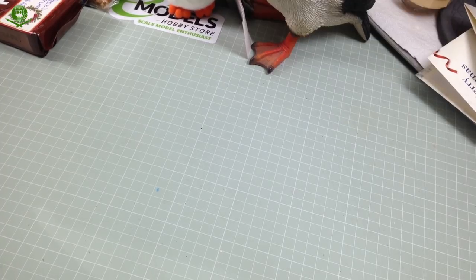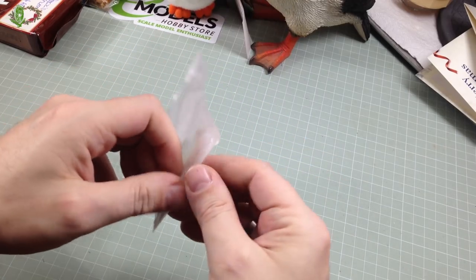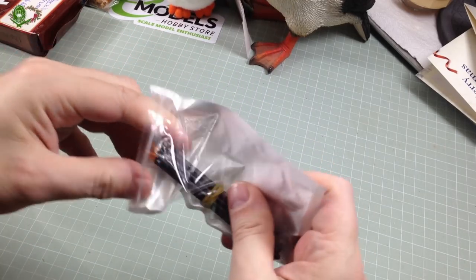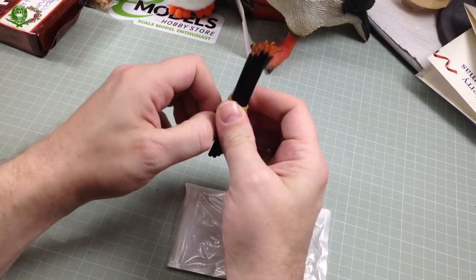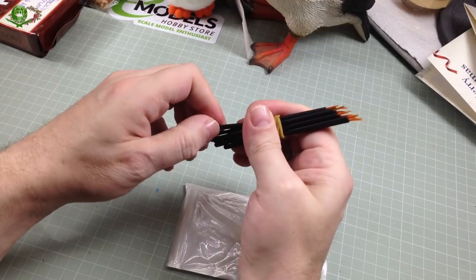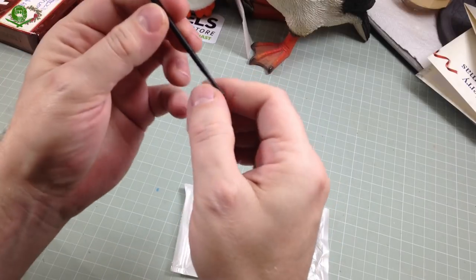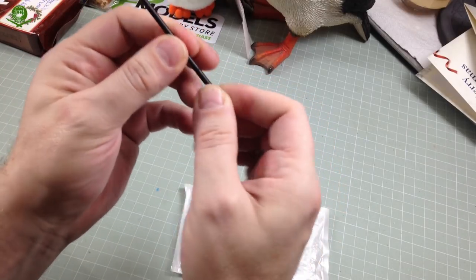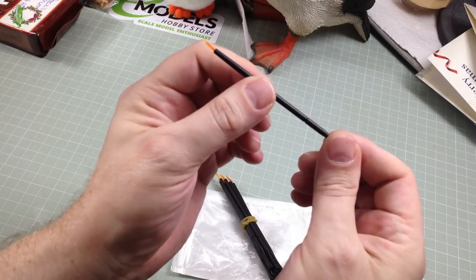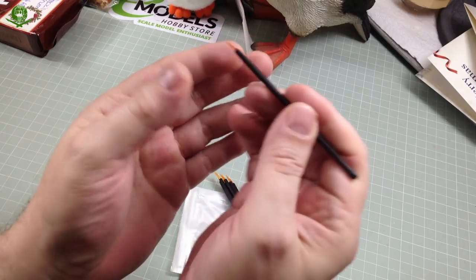We have, ooh, what are these? We have a tiny bag of what look like tiny brushes. What are these? They are tiny brushes. Where have these come from? These are absolutely adorable. Is that a lid on the end? I thought that might come off and go on there. But little tiny brushes, look at that. How awesome. For little bits of fine painting. I like those.